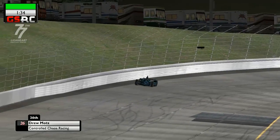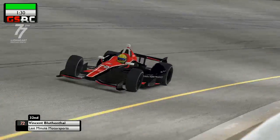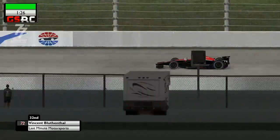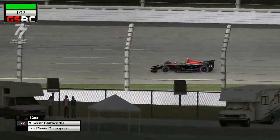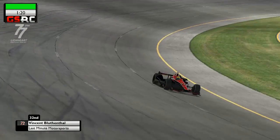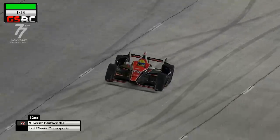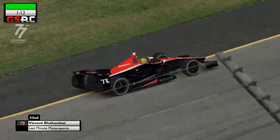Hey, Vincent Blumenthal is making his 50th career start tonight in the Lionheart IndyCar Series. He started the very first Lionheart race at Michigan back on July 3rd, 2014. So big night for Vince. We were supposed to have him in for a quick interview. I think we had some technical issues, but Vince, hope you have a great run tonight, buddy. We're pulling for you, man.